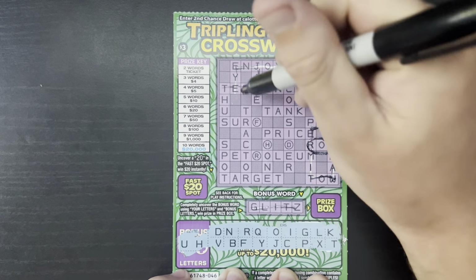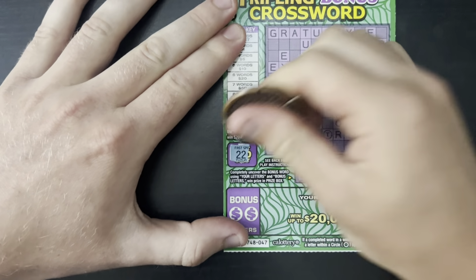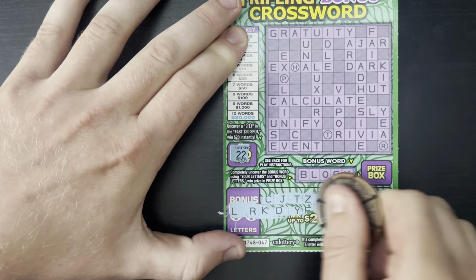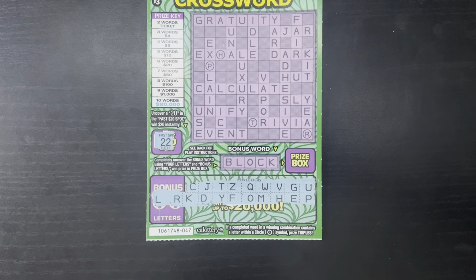I almost forgot about that fast 20 spot. We have 21, the one-off. Last ticket, let's see if we can get more than $3 back on these. 22. There's an E, that's good. But no A. And I think no I.